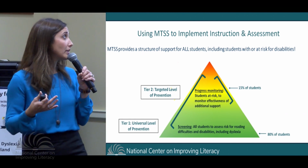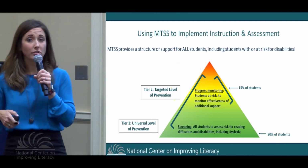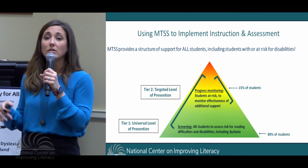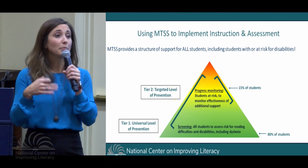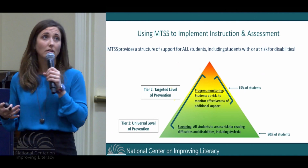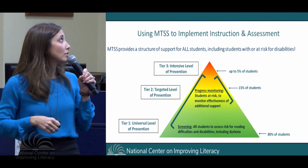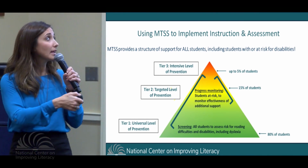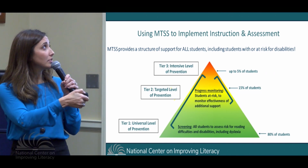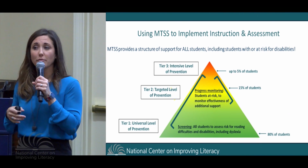So benchmark screening would happen about 3 times a year. In that bottom layer, progress monitoring is usually monthly or bi-monthly. So as the intervention increases and the instruction increases, the progress monitoring and the assessment data also increases. And then tier 3 is that top little red section of the triangle. That's the intensive level of prevention. So looking at the side of the triangle with percentages, about 5% of the students will need that tier 3 layer of prevention.